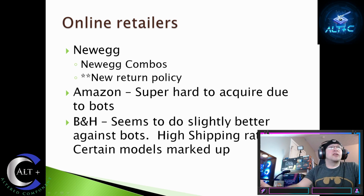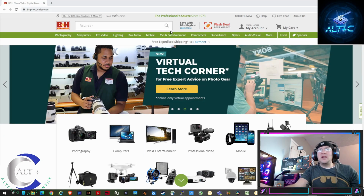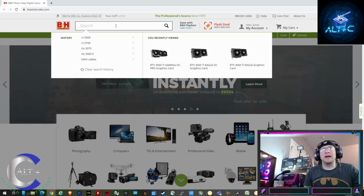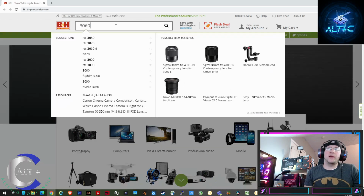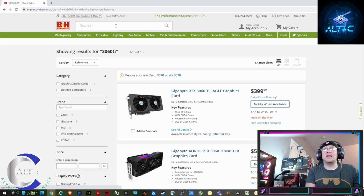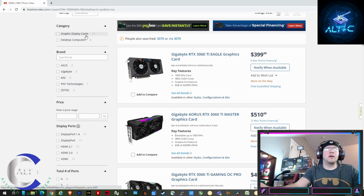Another one that I actually like is B&H. They seem to be slightly better against the bots. They do have a much higher shipping rate than most in the US, and it seems like maybe a few of their models are marked up slightly. So B&H's site. What I have been doing is very similar to Best Buy, except instead of doing one search page, I will open a number of the specific models that I am waiting for to come in. And then I'll have them in separate tabs, auto refreshing on a separate monitor.